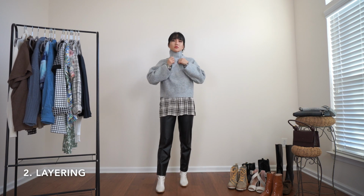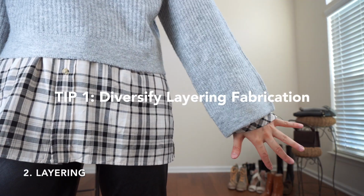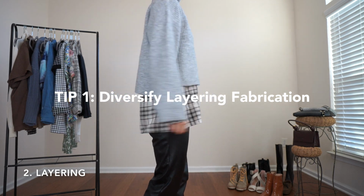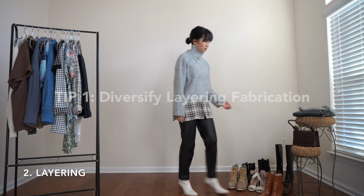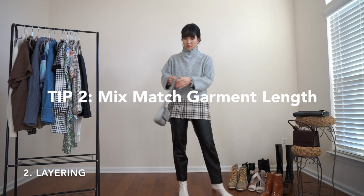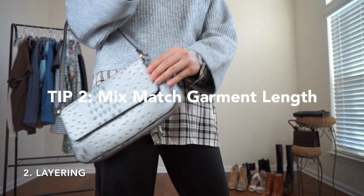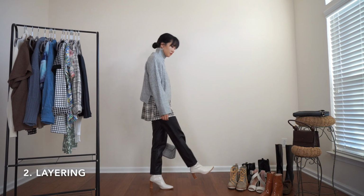Just 2 tips when you're layering is that 1, make sure one of the fabric is thinner than the other so it layers lightly and you can take one of the layers off when it gets too hot. And the second tip is it's really nice if you have like a longer layer on top of a shorter layer. Here I tried to pair up the plaid shirt with a cropped turtleneck.